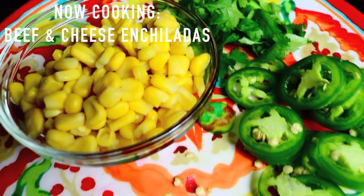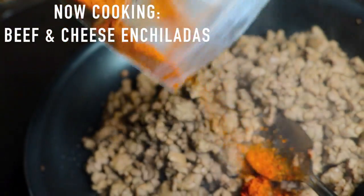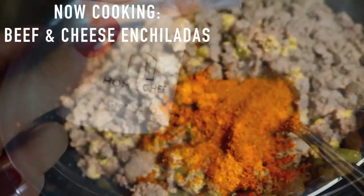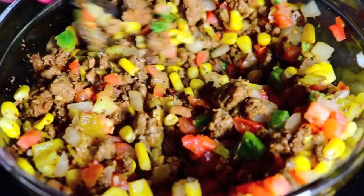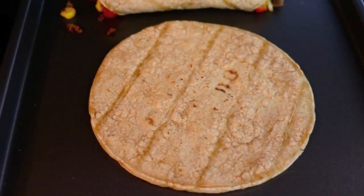Moving on to the beef and cheese enchiladas, I am of course a big fan of these, and I was really excited to get to create them myself. I do want to mention that Home Chef offers a variety of special diet accommodations such as omnivore, meat and seafood, pescatarian, vegetarian, low calorie, low carb, gluten-free, nut-free, dairy-free, and more.